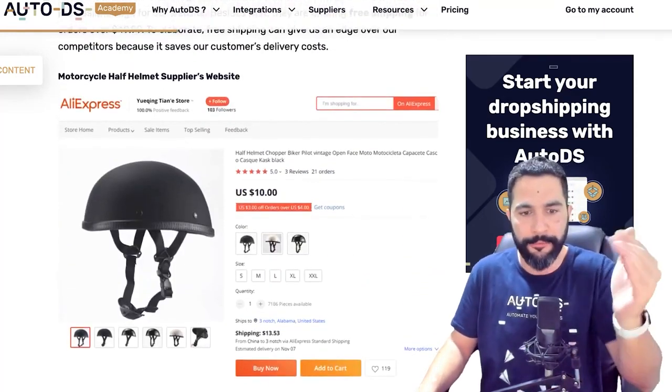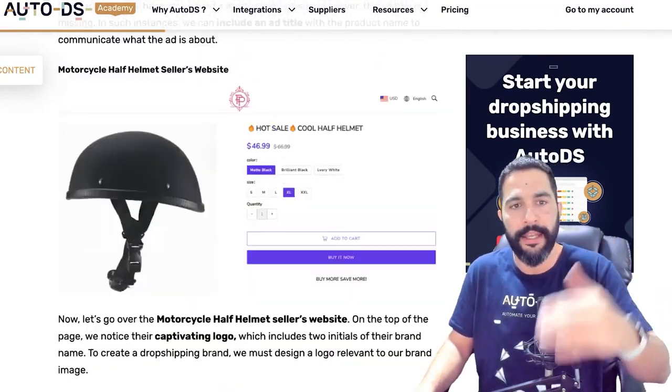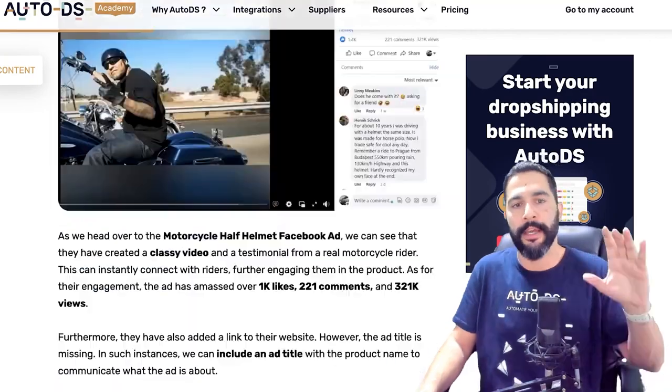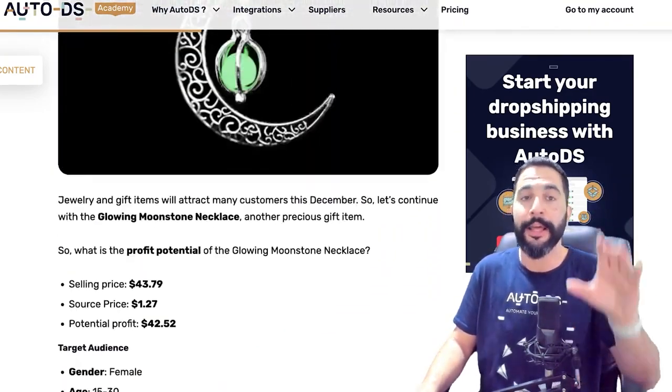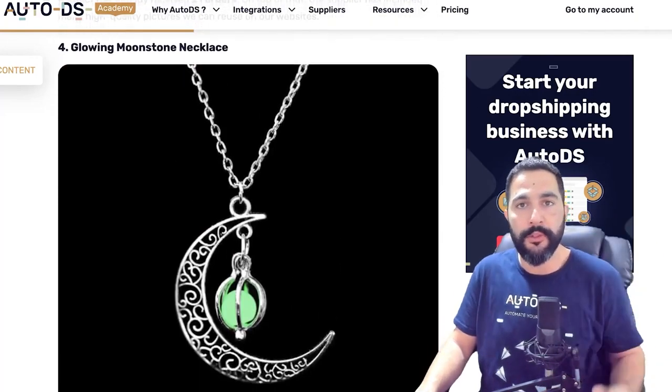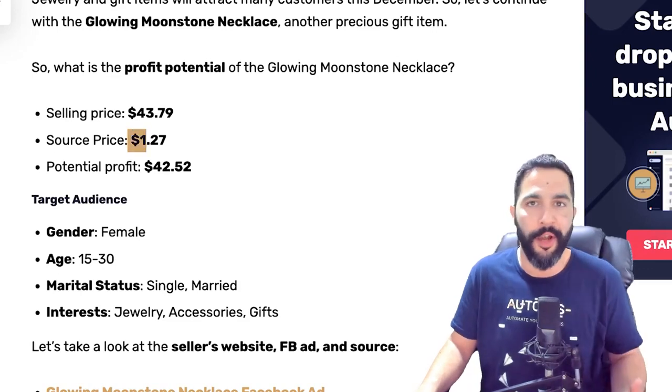And here he is just buying it for $10 and another $13 shipping. So he's buying it for $23, selling it for $55, making his profit. And that is once again just another very small example of what you're going to learn right here. Last example, glowing moonstone necklace. Let's take a look. Being sold at $44 and being sourced at just $1.27.